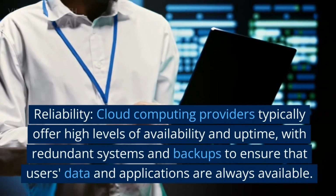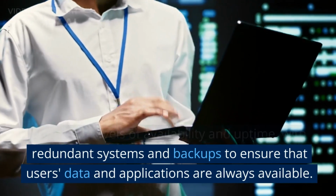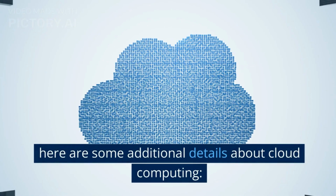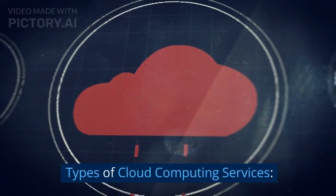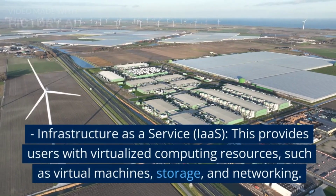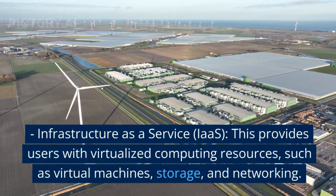Here are some additional details about cloud computing. 1. Types of cloud computing services. Infrastructure as a service, IaaS. This provides users with virtualized computing resources, such as virtual machines, storage, and networking. Users can configure and manage these resources themselves, while the cloud provider is responsible for the underlying infrastructure.